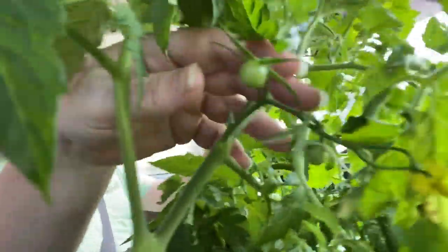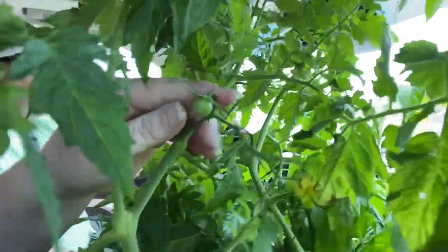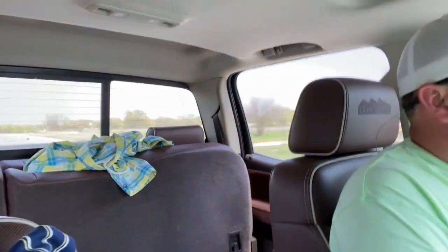And cherry tomatoes. Let's see, what's some of the names we got? We got 4th of July. Midnight snack, cherry, black cherry. Those are cherry tomatoes. They're dark color. And look, there's already little ones on here. You see that? And what's some more? Early girl. I don't know. They're all written on.